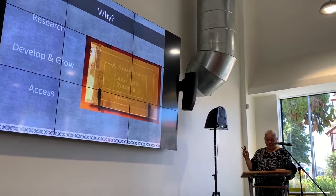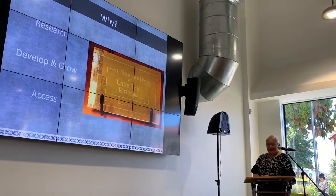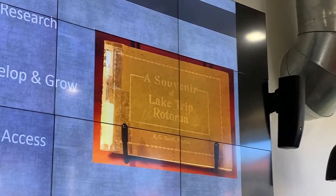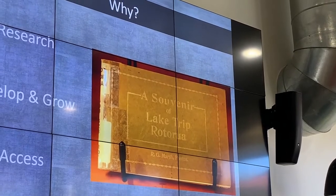This item shows the places that a tourist might have visited in the late 1800s to early 1900s. So it is made up of mostly photographs and images.